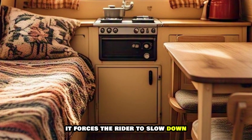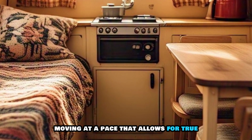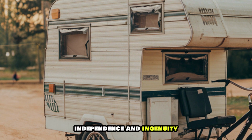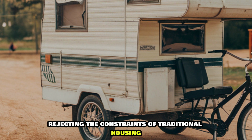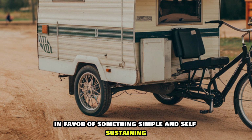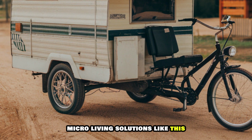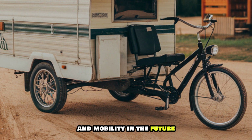It forces the rider to slow down, to experience travel in its purest form, moving at a pace that allows for true interaction with the environment. Beyond its physical structure, the camper tricycle represents something deeper: independence and ingenuity. It speaks to those who embrace alternative lifestyles, rejecting the constraints of traditional housing and expensive rent, in favor of something simple and self-sustaining. At a time when urban spaces are becoming more congested and housing costs are soaring, micro-living solutions like this offer a glimpse into how people might rethink personal space and mobility in the future.